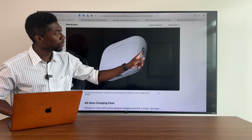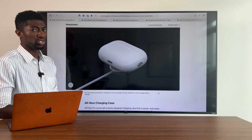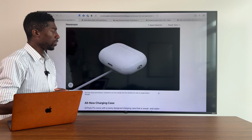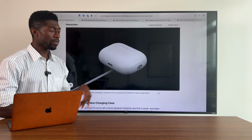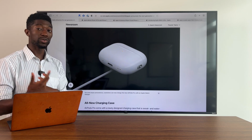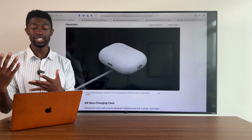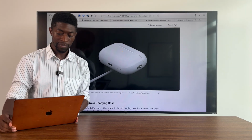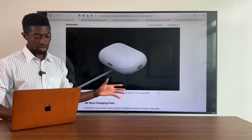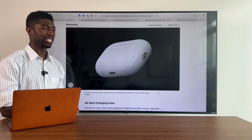We have this lanyard section here, so you can just loop through some rope or string in order to have it be attached to you all the time. We have speakers on the AirPod Pro's case itself, so if you were to lose it and you wanted to use Find My in your app, you can just click it and it'll play some sound, so it'll be easier to detect where it is. And then you can also use your Apple Watch charger to charge it wirelessly, which is fantastic.